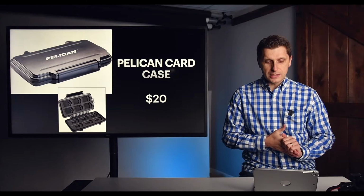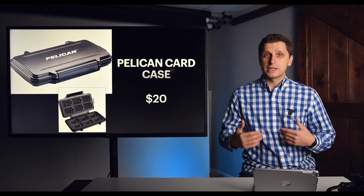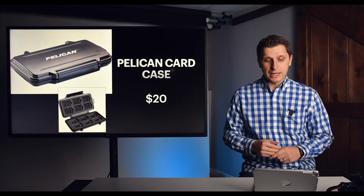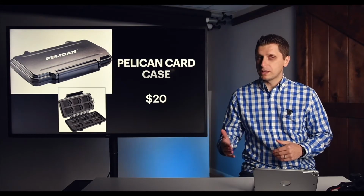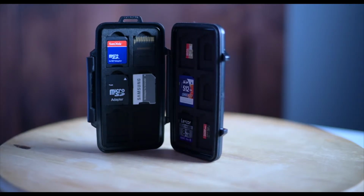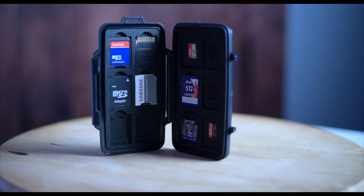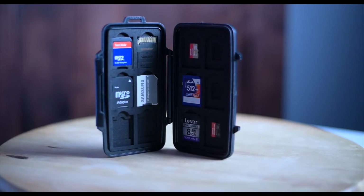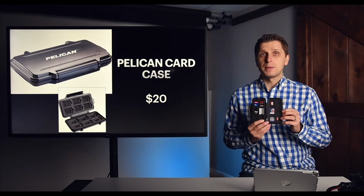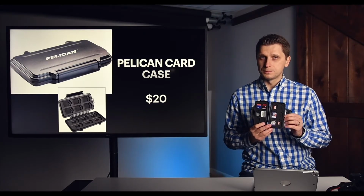Another one I have is, when I started photography, I didn't know exactly what to do with my memory cards, and after a while I realized that I need to be able to keep track of where my cards are, which ones are used, which ones are not. And this one is very small, about $20 on B&H you can find. It's a Pelican, so supposedly waterproof. Now again, I've never dropped it in the water, but it has a little gasket around it. And the nice thing about this one is it has about 12 slots that you can put 12 memory sticks.